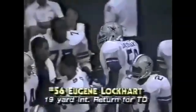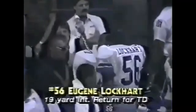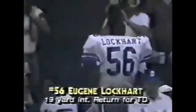And the extra point is good by Raphael Septien. The Cowboys now have stretched it out 20-3. We were talking with Eugene yesterday, and I said, do you prefer that people call you Eugene or that they call you Gene? And he said, well, I don't care. Either one is fine by me.